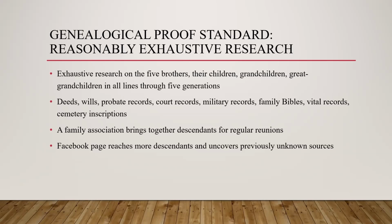So I did a whole family genealogy. I studied all the descendants of all 5 brothers, trying to put their families together using all the records I possibly could, looking at the brothers, their children, their grandchildren, their great-grandchildren through about 5 generations. I looked at deeds, wills, probate records, court records, military records. We had a big family organization, and many of the family members had family Bibles. I looked at vital records, such as they were for the South.